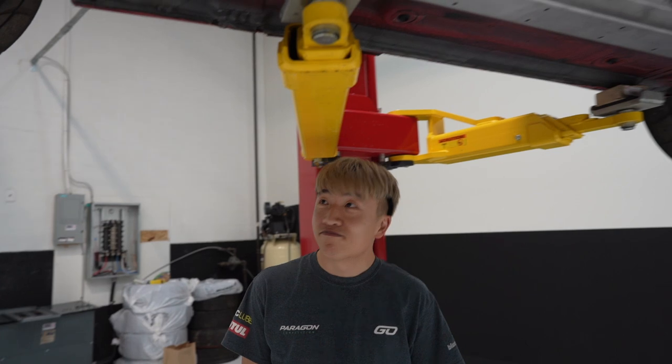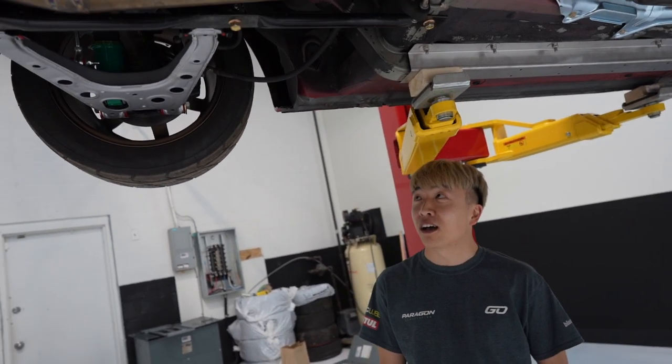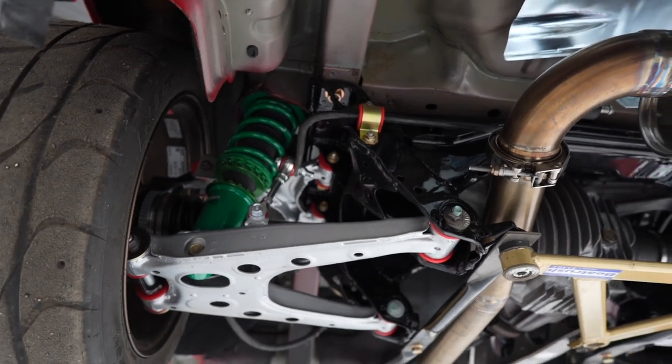What's next? I don't know. This pretty much is done. I couldn't think of anything unless I changed to a tubeless control arm. But we'll see. I don't know how it drives with all the big surgery, you know?